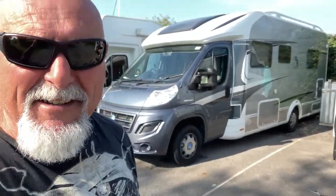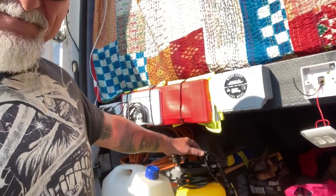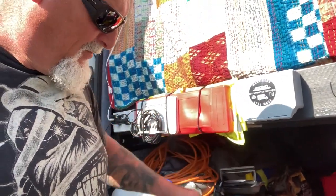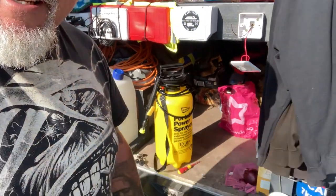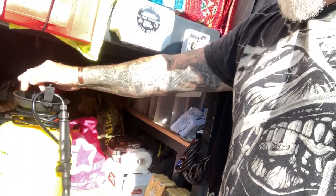And no expense spared. We've bought this little thing here, and we have tested this. I'll show you in a second. Franny's back. There she is. Hello. We bought this power sprayer, a small shower. We've already done a bit of testing on this, haven't we?